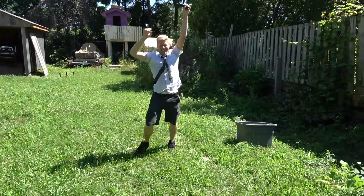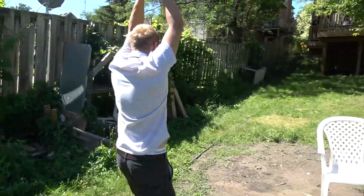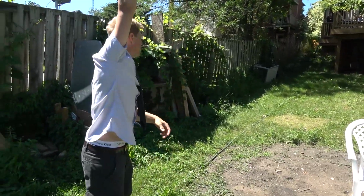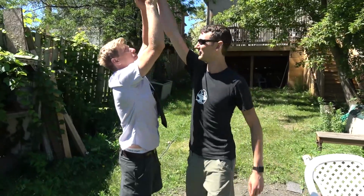It's cool having a zip line in your garden, eh? Well, what's the best way to do this? Just leg it up it. It helps to be pretty tall. Yeah, here you are, you 6'6" monster.